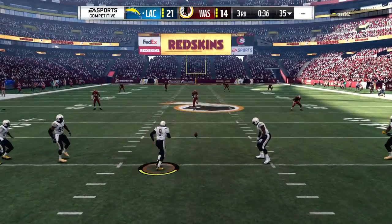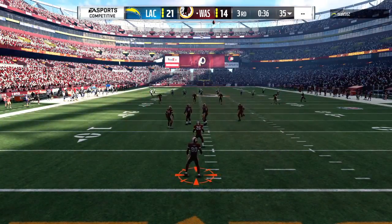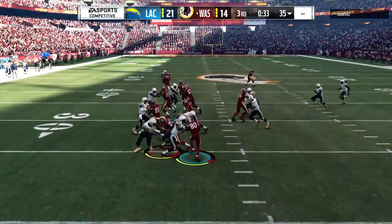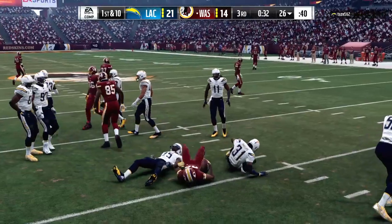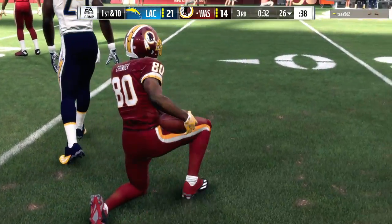Novak out now to kick this one away. This fielded at the 2. And he'll get it up to about the 26-yard line, just across the 25. So out now come the Redskins.